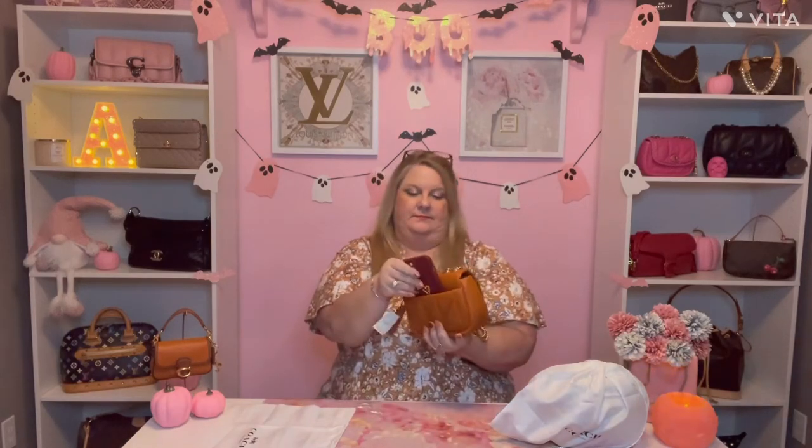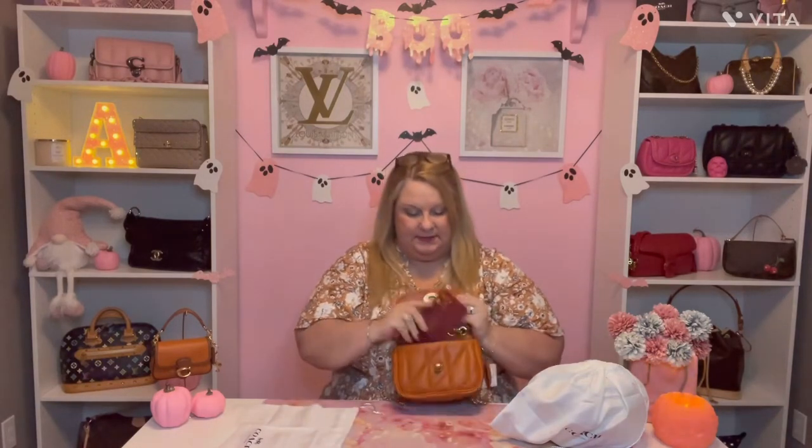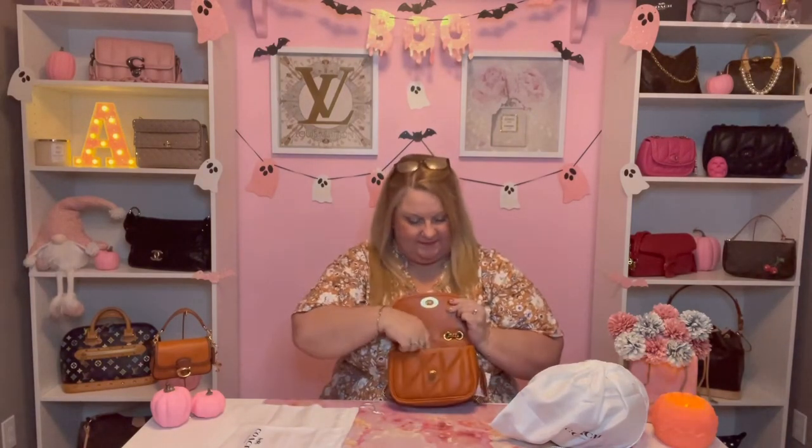However, for just quickly, you know, if you're on your phone or you're carrying your phone, you can just slide it down the back like this, you know, for convenience. But it does fit in the inside of the bag. This bag measures 7.2 across. So with this being 6.75, it does fit comfortably inside of the bag, which is nice.